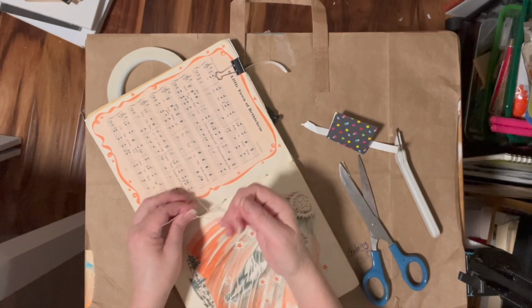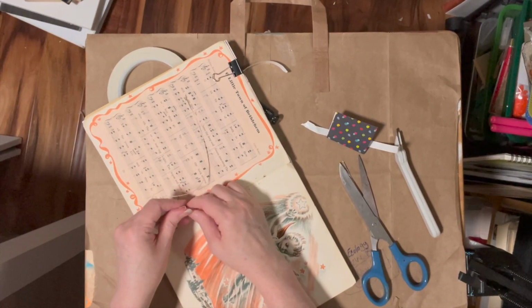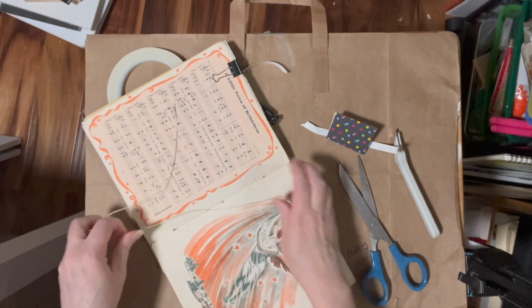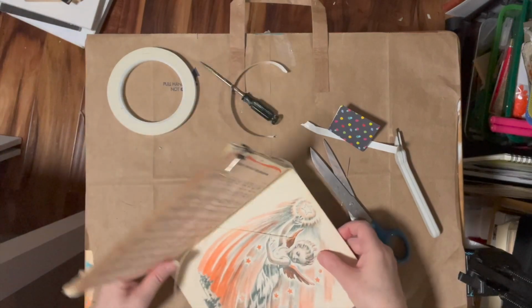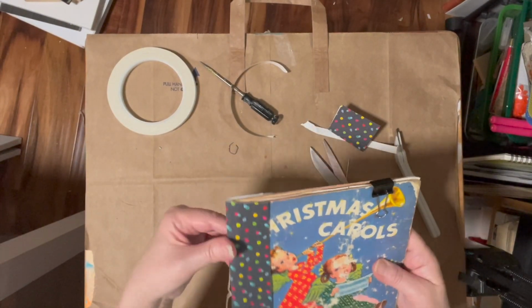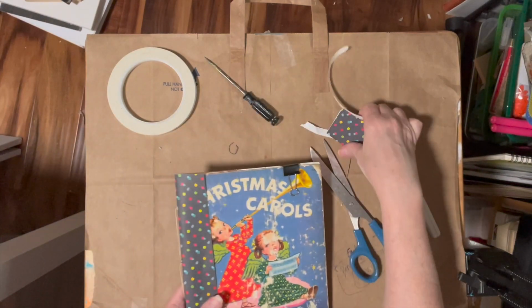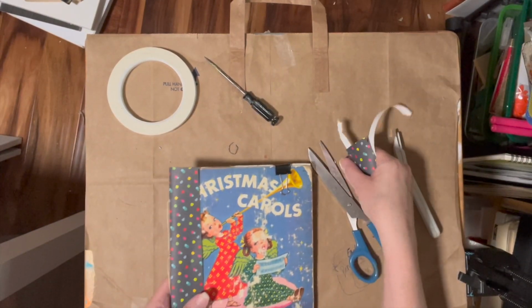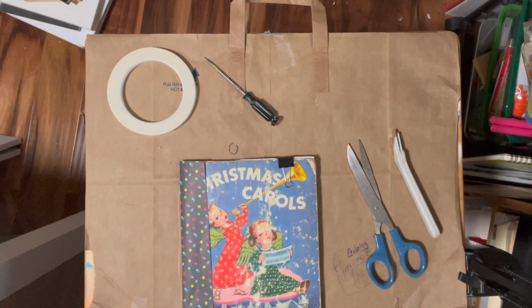You always want to leave some tails so you can have some cute charms to match the theme of your journal, the cover theme, whatever you're going with. Cut it. And there you've made a cute spine using scrapbook paper. Now, what if you don't like that thread showing, right? You're just like, okay, but I don't like the thread showing.